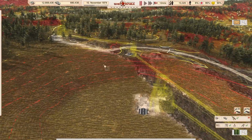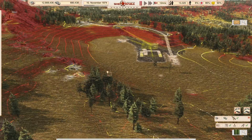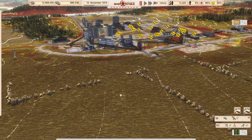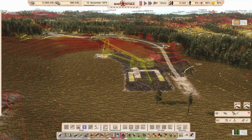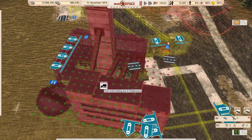Good. Now we need to be here compact because I want to have a bus station here coming from somewhere like here through. And dealing with the whole industry here. So we need the coal thingy. Coal ore processing plant. Here we go.